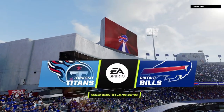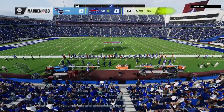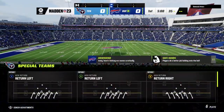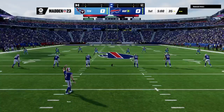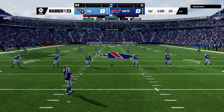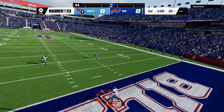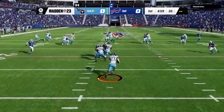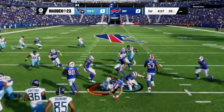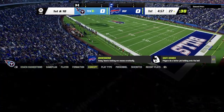It's the NFL on EA Sports, and we are at Highmark Stadium in upstate New York. Today, we're set for a good AFC matchup between the Tennessee Titans and the Buffalo Bills. And we are underway in Buffalo. Here's Trenton Cannon on the return from his end zone. And a decent return out to the 27-yard line.